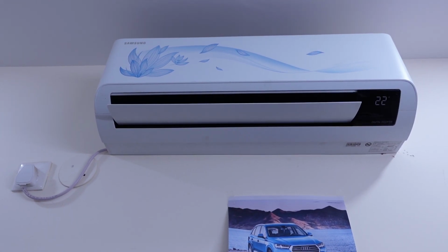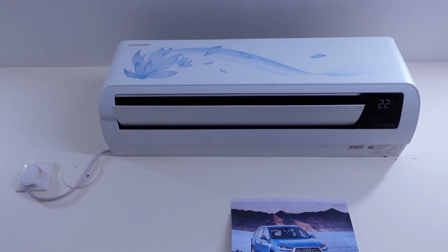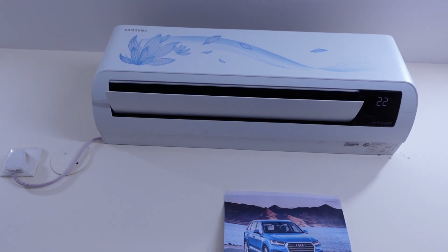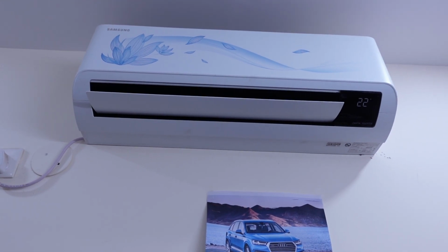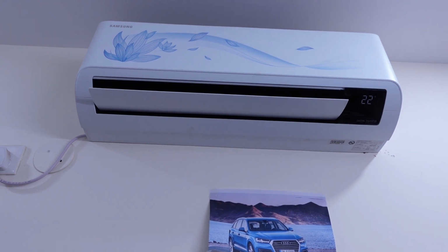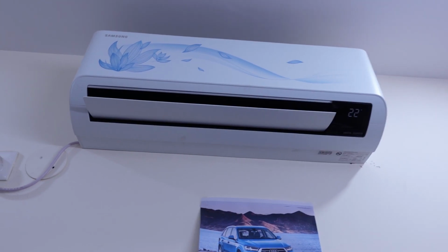I felt like I was cheated, because Samsung said 5 years warranty, and that's the very reason I bought it. And why will the gas leak after just 1 year of usage? The distance between the indoor and outdoor unit is hardly 1 meter, and they said the nut has gone loose. I mean, what kind of installation did they do if the nut has gone loose within 1 year of usage?